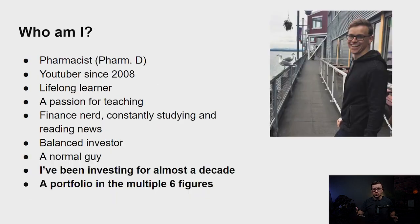So now we know why you should invest. You understand the magical power of compound interest, but why should you listen to me for investing advice? Well, I'm glad you asked, and let me introduce myself.